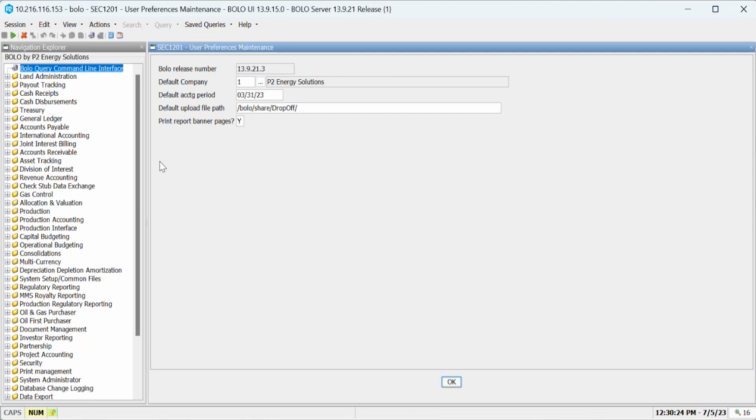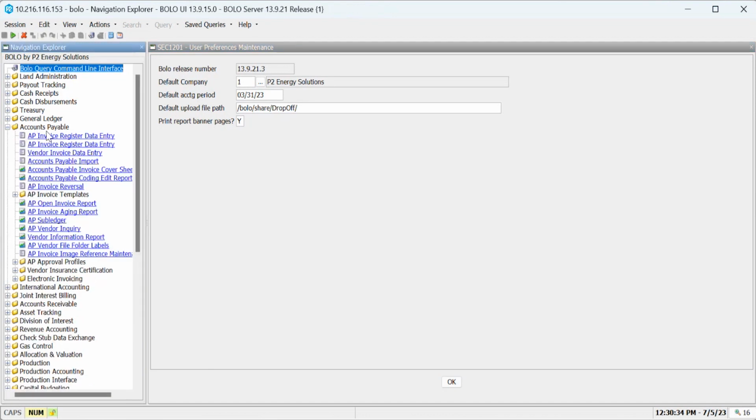What we have created was an invoice that came from workflow. Normally, when you're in Bolo to create an AP voucher or an AP invoice, you would need to follow all of these steps in order to create the actual invoice. With the workflow product, we're eliminating all of these steps 100%.